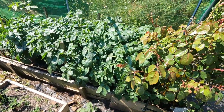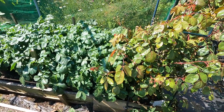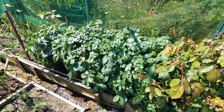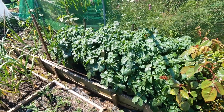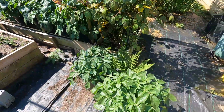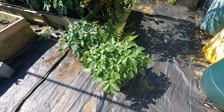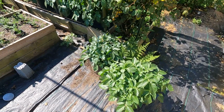I've been watering those every 2 or 3 days with about half a can each in this ridiculously hot weather, so they should be good. I've got some ready at home in the polytunnel, so I'll do my first potato reveal of those, I think. These are the ones in the sand, looking just as good, so that little experiment seems to have gone well so far.